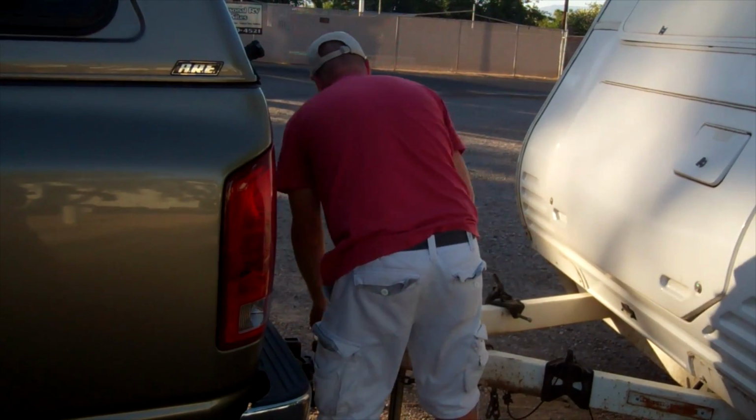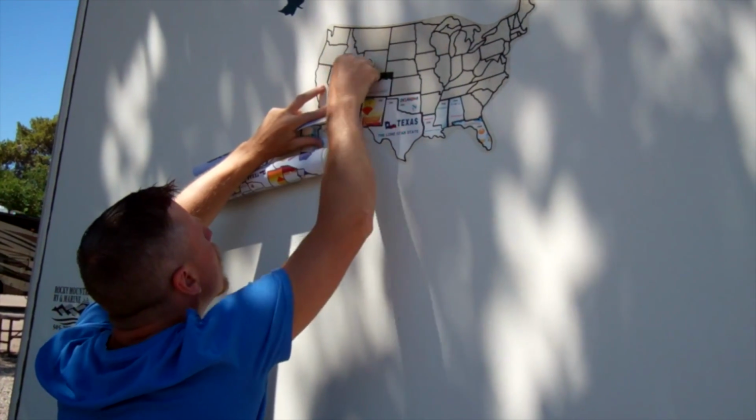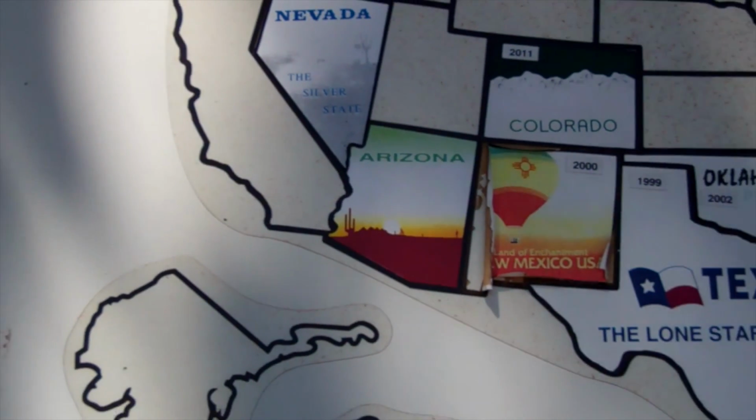Completing our final setup, we take just a moment to freshen up. Before heading out, I take a moment to put the Nevada sticker on the back of our camper on our travel map. Now we're ready to go exploring and find a place to eat.